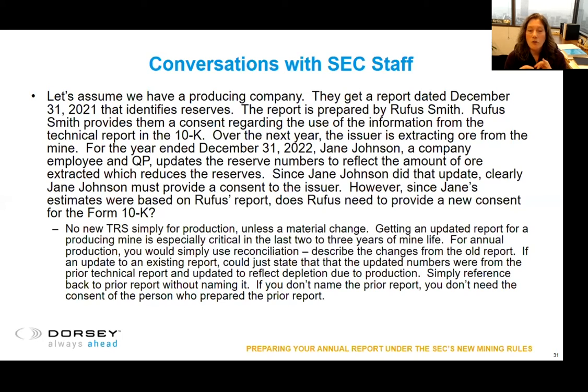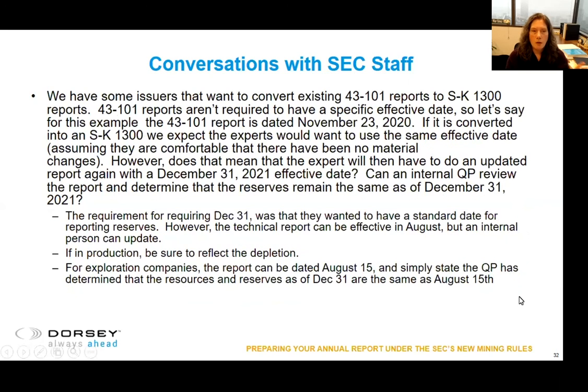Someone asked how much is too low for being able to use a 40-F at 75 million US. Okay, so other conversations with the staff.